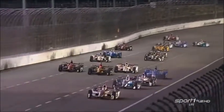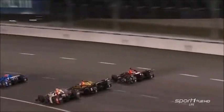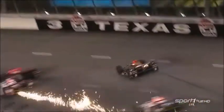All right, here we go. As we see Hinchcliffe come off on the high side here, he comes down on Tony Kanaan here. He's kind of blocking Vautier. Yeah, but it's his teammate. And they touch right here. It's his teammate, Aloshin, who's giving Hinchcliffe nowhere to go. Oh, Vautier got contact as well.